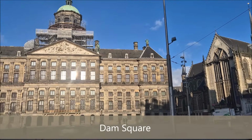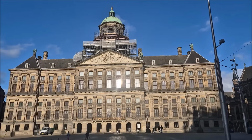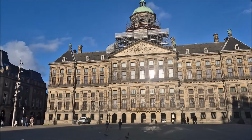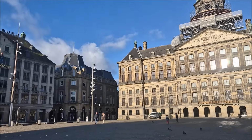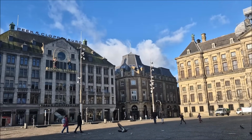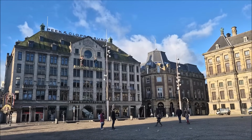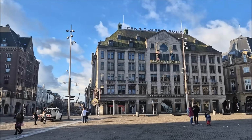Dam Square, known locally as De Dam, is one of the most famous and bustling public squares in Amsterdam. Dam Square is located in the heart of Amsterdam's historic center, surrounded by prominent landmarks, shopping streets, and cultural attractions. It is situated just south of Amsterdam Central Station and is easily accessible by foot, bike, tram, or boat.